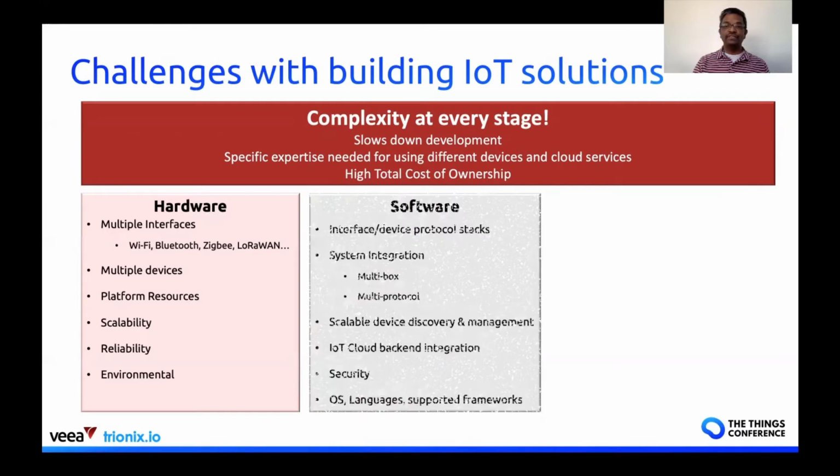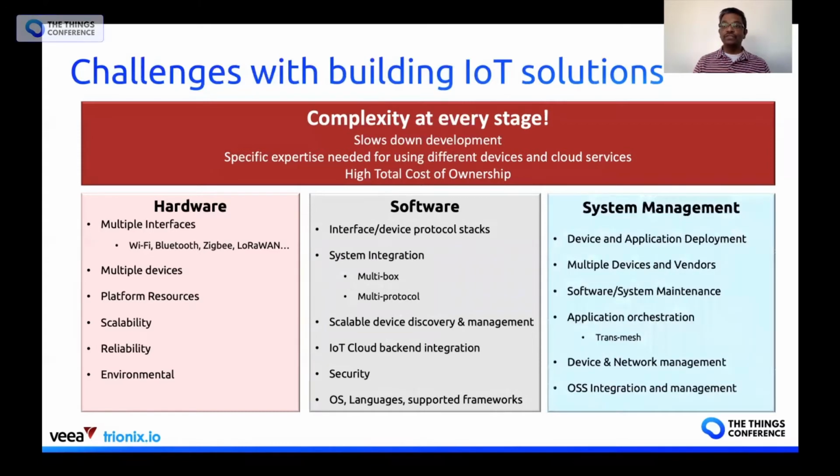Once you have the hardware figured out, you need to think about the software side as well, right? What languages to write these applications in? How do I secure my applications? What are the protocol stacks that I'm going to use for LoRa, Zigbee, Bluetooth, and a variety of other technologies that you need to integrate? If you have a multi-box solution, you need to think about system integration as well from a software perspective. Finally, once you have hardware and software, how do you manage this system if you have thousands of these devices at the edge and hundreds of thousands of sensors? How do I manage the entire thing from an end-to-end perspective? How do I deploy the applications? How do I provide OTA updates?